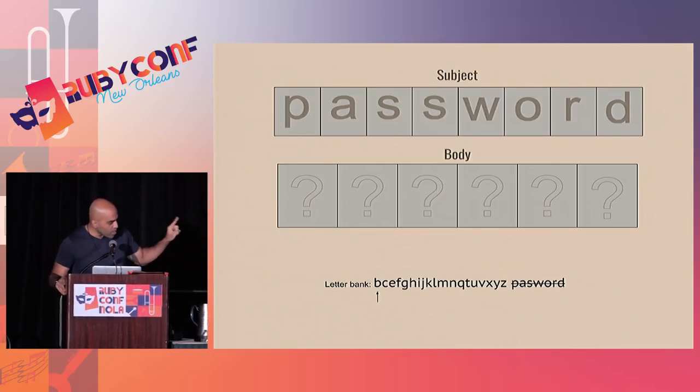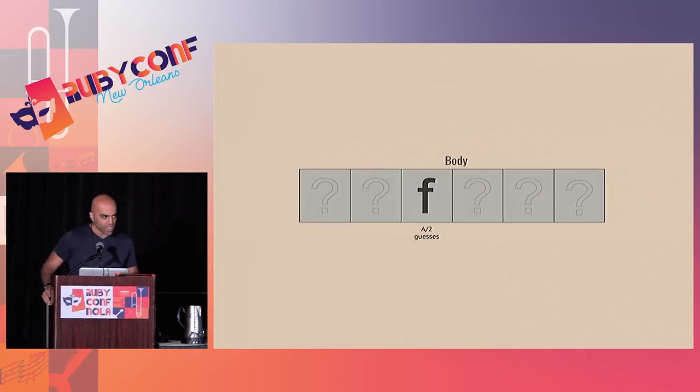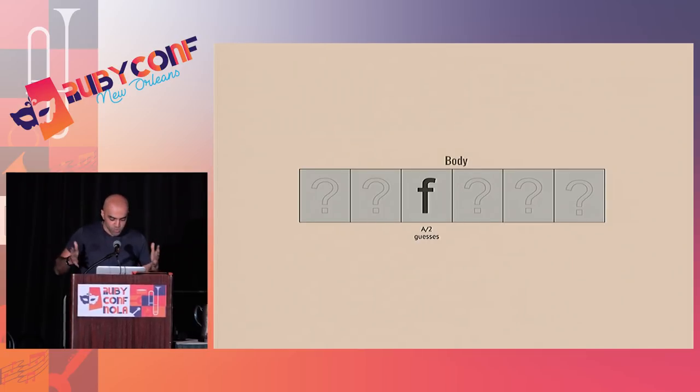But if you think about it, if I try all the letters that are not in "password", then I know for certain I've hit a letter that is only in the body and not in the password. Okay, so if I just keep trying letters that are not in the string "password", eventually I will make a hit. Once I make a hit, I know I'm in. I have one of the characters somewhere in my password. On average, it won't take A over 2 guesses, it'll take somewhat less, but you can imagine it being somewhere in the middle of the alphabet. I'll try letters until I get a hit.